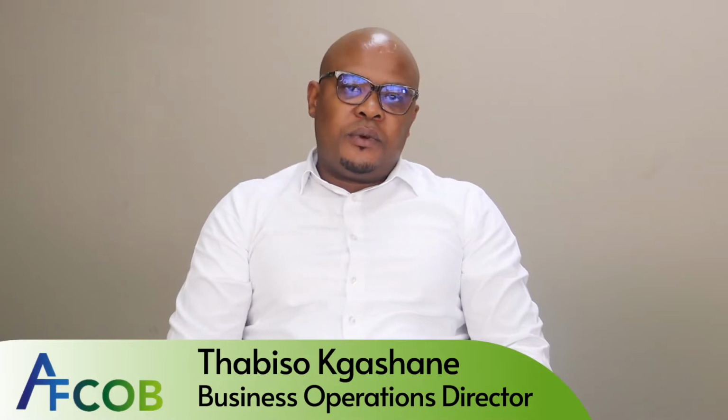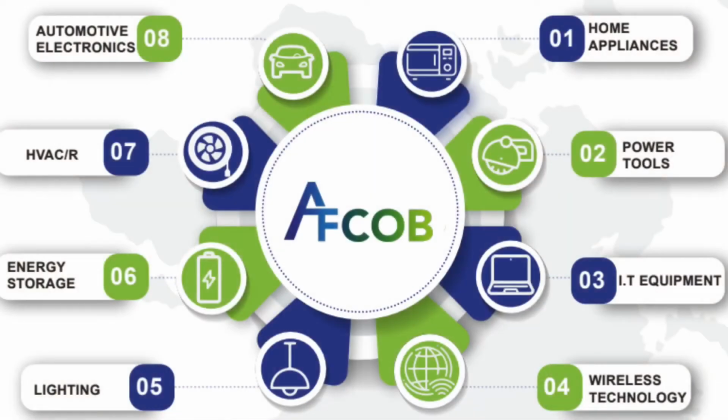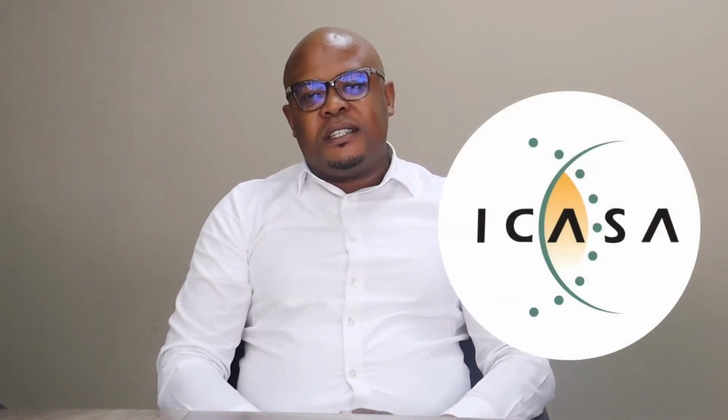What Africa Conformity Bridge is all about is basically helping original equipment manufacturers or factories that produce electrical products to gain access to various markets across the world, South Africa being one. So for instance, if somebody wants to import a cell phone from China into the South African market, it will have to comply to certain technical regulations as according to ICASA, which is the regulatory body for wireless communication devices and telecommunications in South Africa.